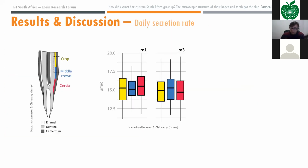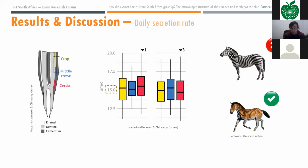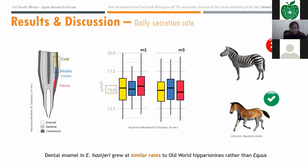We also analyzed different teeth that I showed you before. First, we calculated the daily secretion rate of the enamel, for which we obtained values of around 15 microns per day. An interesting thing is that these values are similar to those reported in other extinct horses, but not to those reported in extant zebras, hemions, or asses. So this suggests that the dental enamel of the three-toed horse from Langebaanweg is similar to that of other extinct three-toed horses rather than to extant Equus.